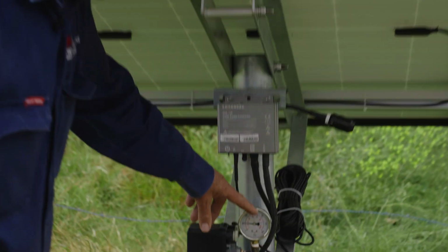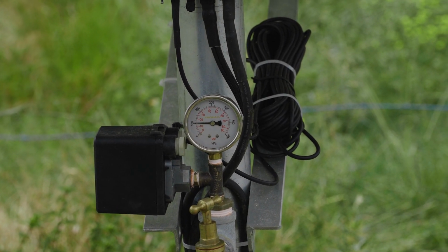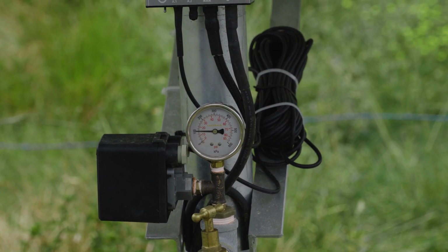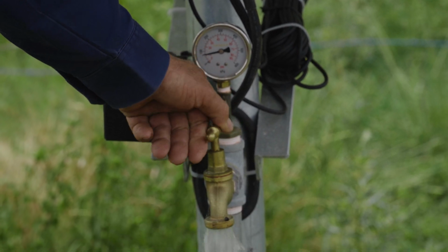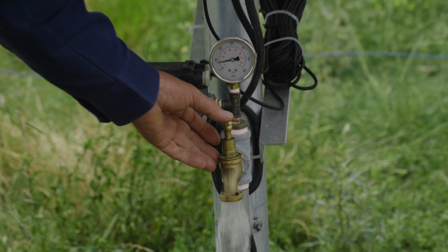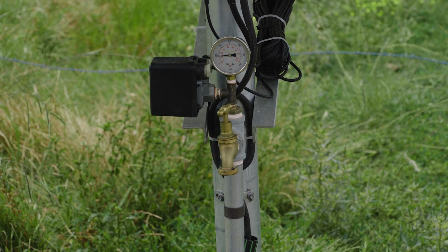Well, this is a pressure gauge. When the float drops down up at the top tank and the cattle are drinking out of it, the pressure switch cuts in, which allows the pump then to cut in and pump water. As you can see, when I turn the water on, the pressure gauge drops, then it picks up because the water is flowing, and then it goes back up to a stable situation.